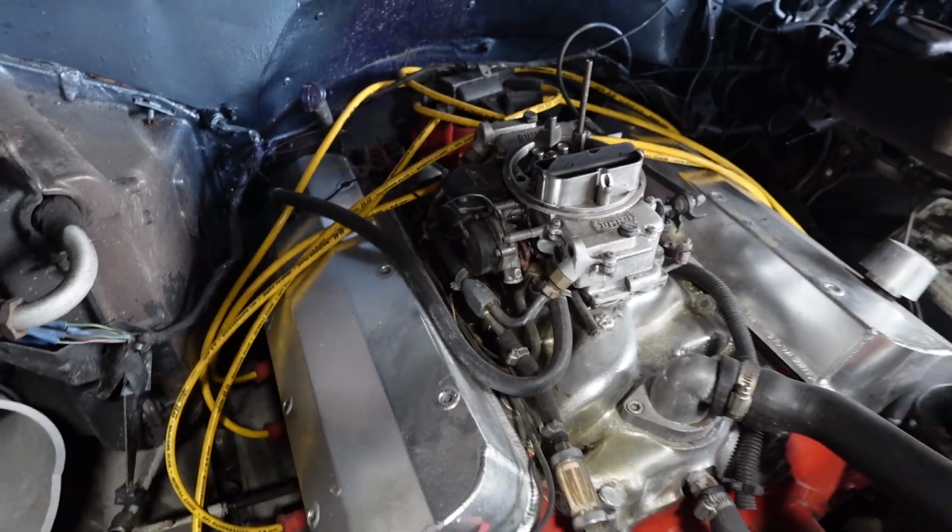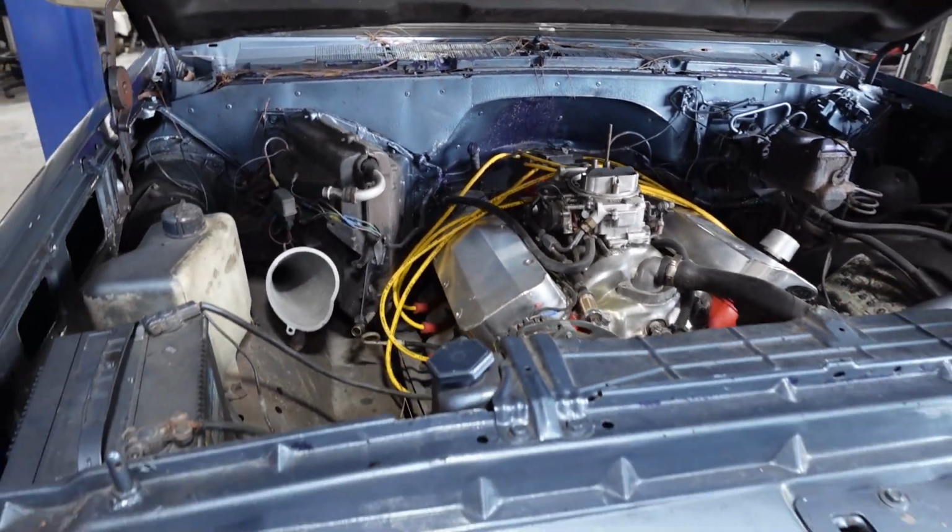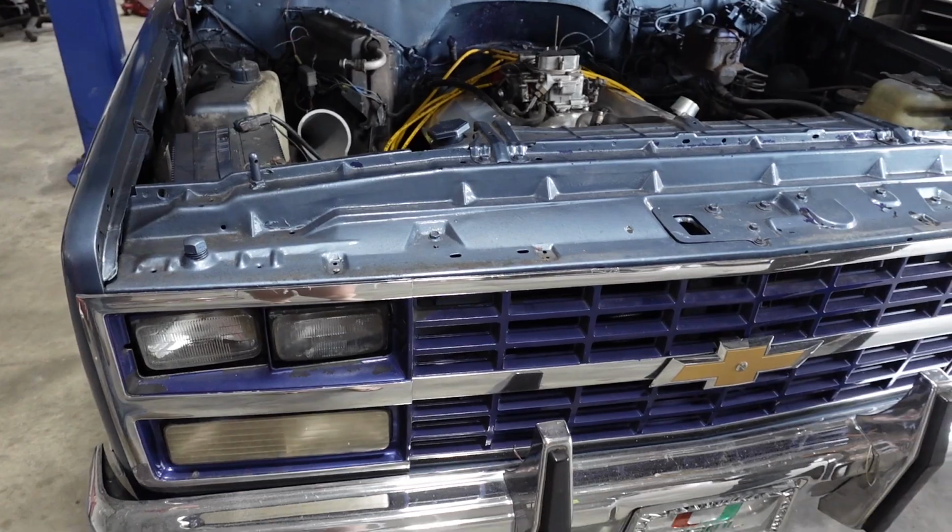Well, all in all, though, I think it was a good buy. Oh, it was a great car. We show them the chop frame, you know? We showed them the chop frame. Yes. Chop frame.